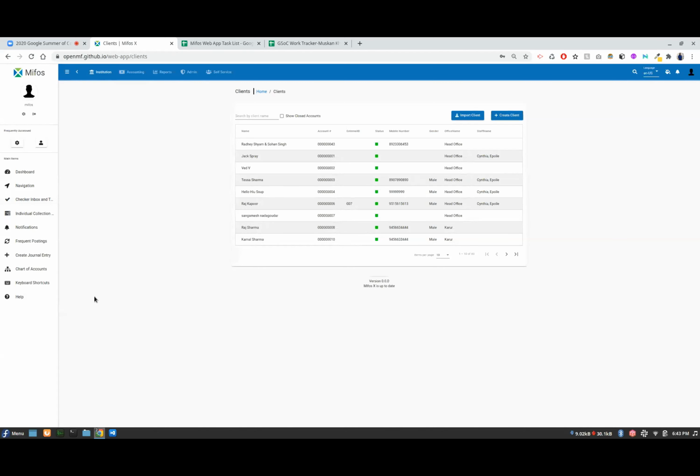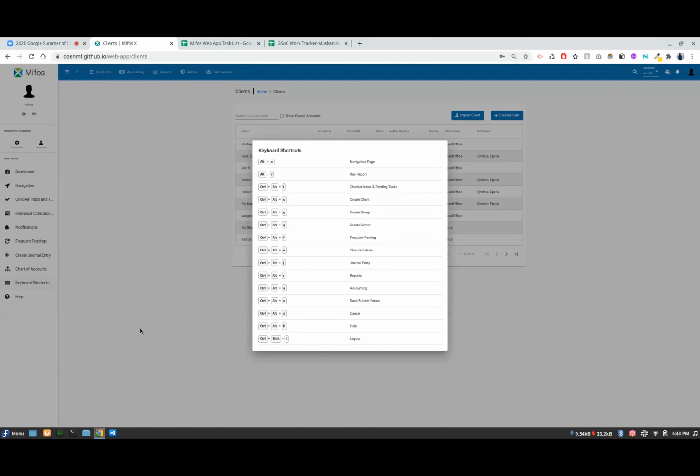I started with implementing the keyboard shortcuts. Here, on clicking on the keyboard shortcuts key, we can display the list of the shortcuts that have been enabled now. There are some changes from the previous version in the shortcuts, based on the browser shortcuts and all. We have decided some of them and implemented them here.